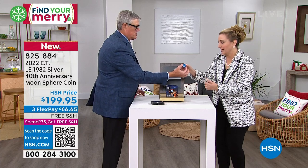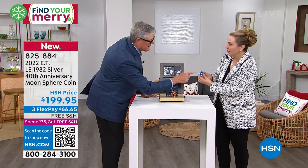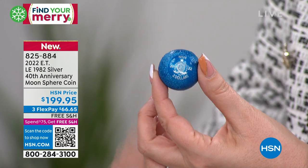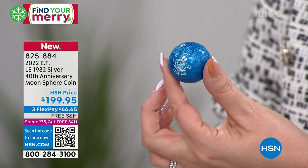Is that a... That's a coin. That's not a coin. That's a coin. Like with an actual numismat? Yeah, turn it around. You can see the coin. $2 right there. 2022, 40th anniversary. $2, solid silver inside the sphere. So it's an ounce of pure silver.